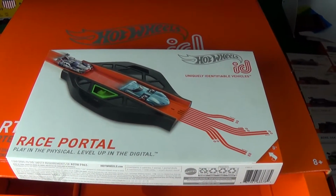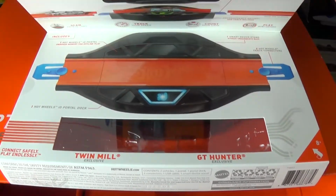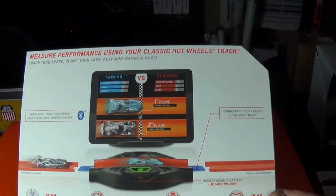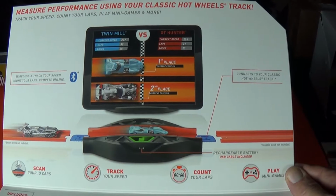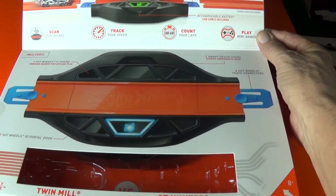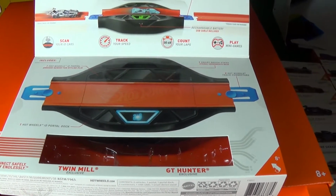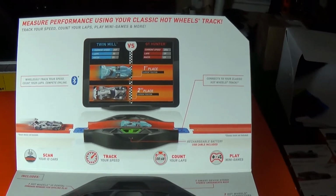I was just collecting the cars, but then I ran across the race portal at Target, and it was on sale for about $20, normally I think $30. I just figured, well, I'll pick it up and then I can scan the cars in it. So it works without the rest of the track, and you can scan your cars into the app, which is a big part of the game.